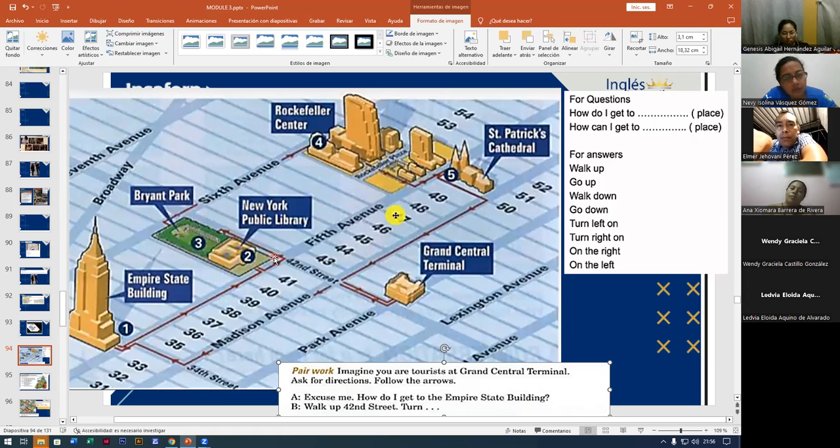Yeah, that's correct. So the reference here could also be turn right, right? Turn right on 42nd Street. The New York Public Library is next to Bryant Park. That's good. It's next to Bryant Park. That's correct. So you can give a more specific reference, right? Good.